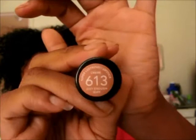All right, next is going to be Just Enough Buff. And this is also a Revlon color. Hopefully you can see that. Hold on, there we go. And it's a nice nude. It looks like that. And I'm going to swatch it. And that kind of blends in with my skin. Hopefully you can see it.